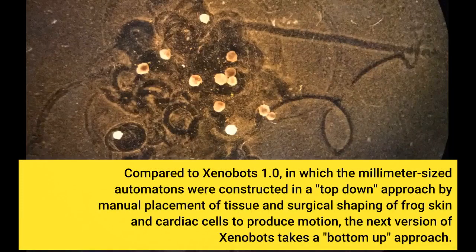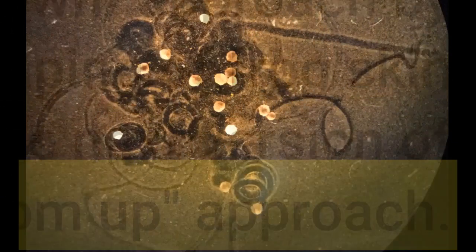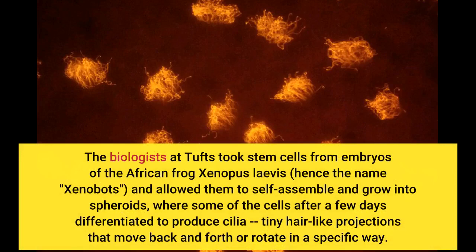Compared to Xenobots 1.0, in which the millimeter-sized automatons were constructed in a top-down approach by manual placement of tissue and surgical shaping of frog skin and cardiac cells to produce motion, the next version of Xenobots takes a bottom-up approach. The biologists at Tufts took stem cells from embryos of the African frog Xenopus laevis, hence the name, Xenobots, and allowed them to self-assemble and grow into spheroids, where some of the cells after a few days differentiated to produce cilia, tiny hair-like projections that move back and forth.